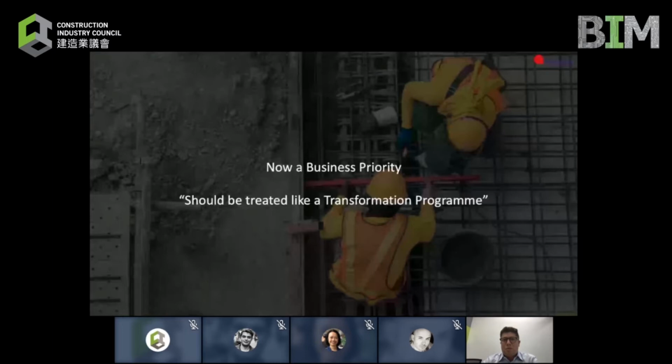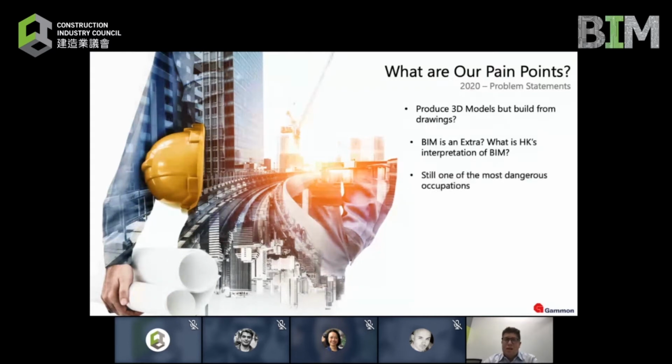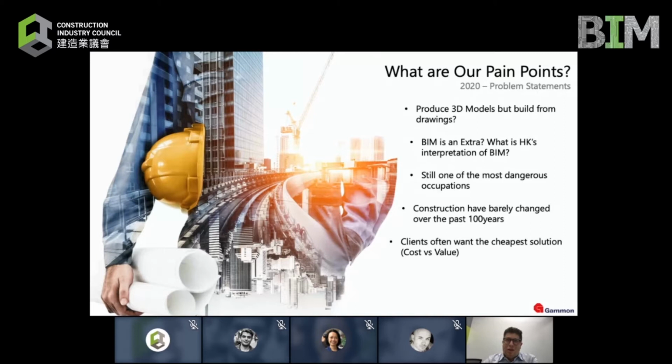So we tried to establish what the pain points were for us. As Emilio was saying, we produce 3D models, but we build from drawings. Everybody sees BIM as an extra, and it's quite interesting to see Hong Kong's interpretation of BIM as being that modeling element. Construction is still one of the most dangerous occupations. It's barely changed over the past hundreds of years. I'd probably say more than that, actually, as conservative. Clients often want the cheapest solution, but just because it's cheaper doesn't mean that it's better value. So cost versus the value.